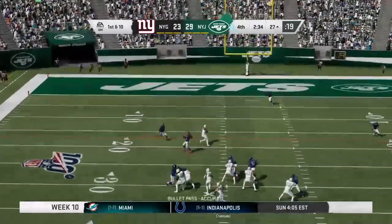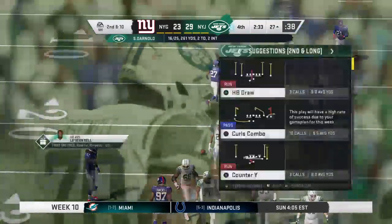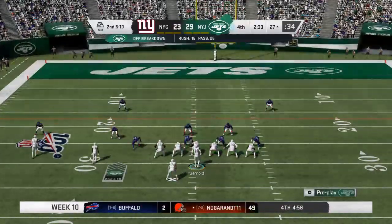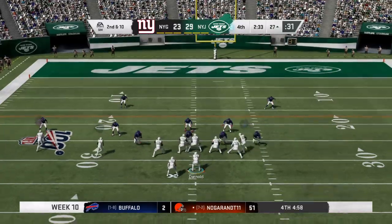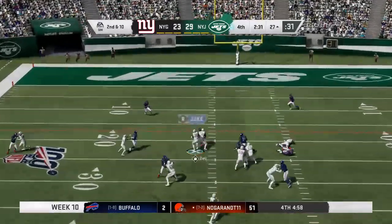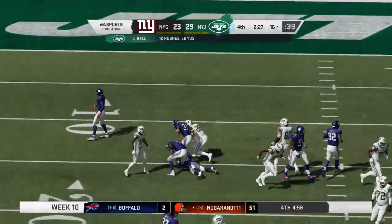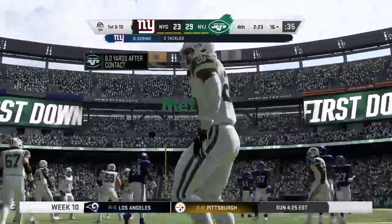Throwing again is Darnold. And that'll be knocked away. It's incomplete. I think that's a big-time play there because the slant route is really hard to cover because the timing is so quick. But able to see it, diagnose it, and get to the football, that's why he's able to bat it away. And inside the 20 before he's brought down. 12 yards there and a 1st down.